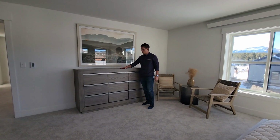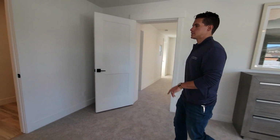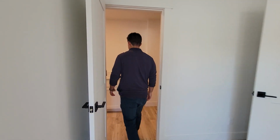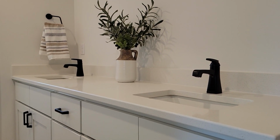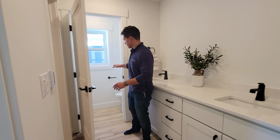You've got your drawer here and you can set up a TV or keep it as artwork. And then we come off to this side. And here we've got the ensuite bathroom. So a couple of things about this bathroom. Nice big double vanity sink with the quartz countertops. We've got the toilet room over here.